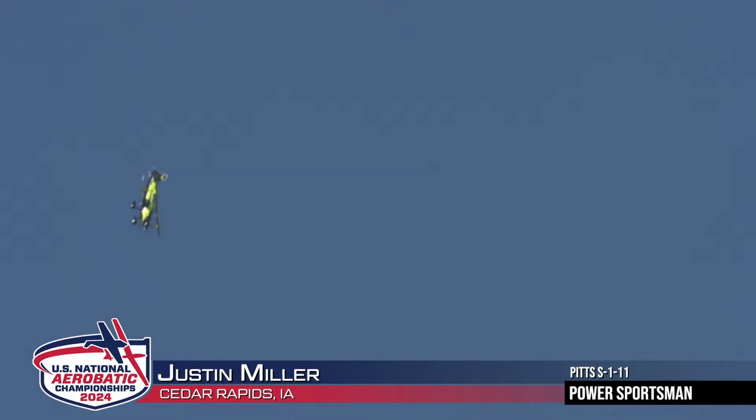Justin comes across the box. It's like the top of a Humpty. Closes the Humpty into his next figure. He's working very hard. We have a big field of Sportsman pilots this year. Very excited. Justin pulls the vertical. You see a little drift out of the north today. Light winds, but a slight drift.